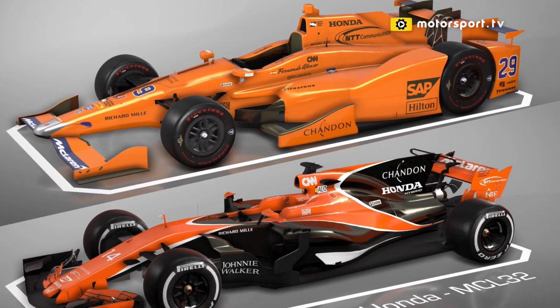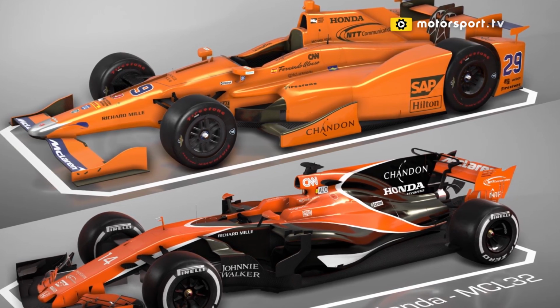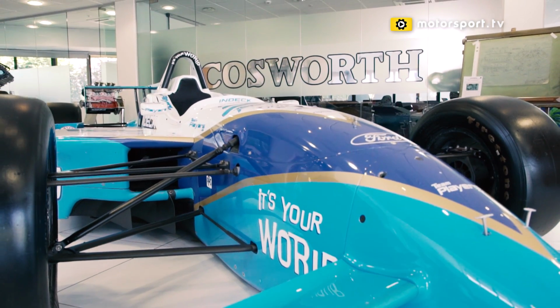The first thing you can tell is that they're very different sizes and shapes. The McLaren F1 car is much longer in the wheelbase. You really get a feel for the length of a Formula One car. I think traditionally we've always remembered, as you can see from the car behind us, Indy cars are very long, very big, very heavy. But the balance has changed now.